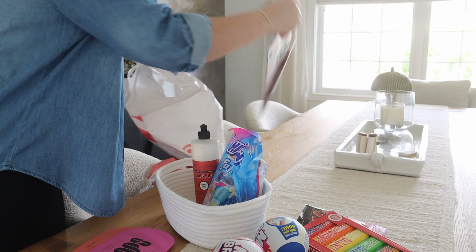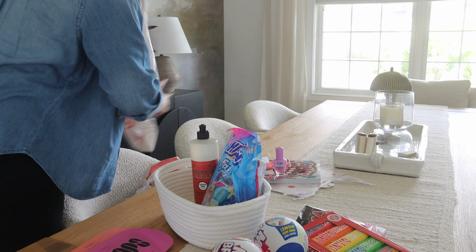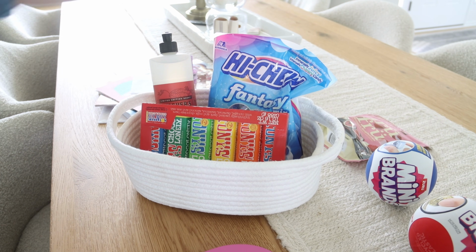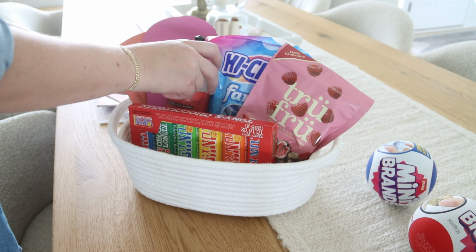So I've raided my little gifting cabinet, and then of course we stopped and grabbed some of Jenna's favorite treats, and I'm just putting together this basket. I have a lot of things that come and go from the house, so I keep things if I ever need to put together something for a friend that I can grab from my little gifting cabinet.